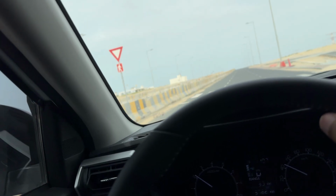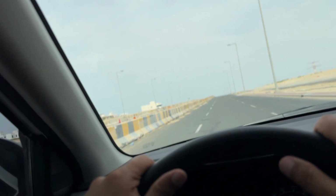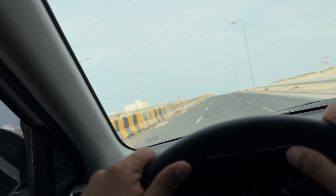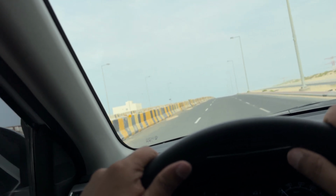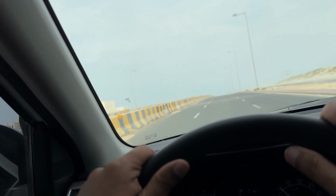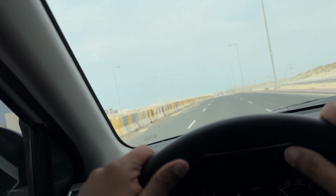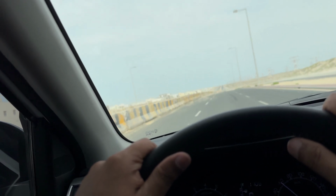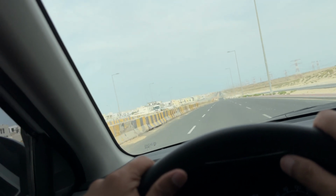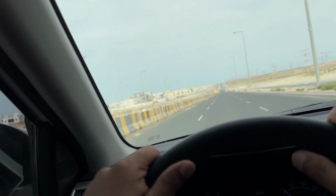The fuel efficiency I get is around 16 km per liter. When I fill the fuel tank fully, the distance to empty is 565 kilometers most of the time. So let's divide 565 by the fuel tank capacity, which is 36 liters. 565 divided by 36 is 15.6 km per liter. That's the average fuel efficiency I get, which is a good fuel efficiency considering that petrol engines, however small, give an average fuel efficiency of 12 to 13 km per liter.